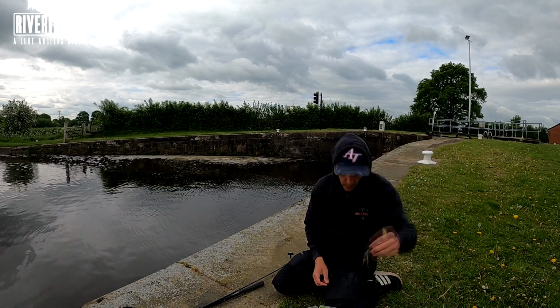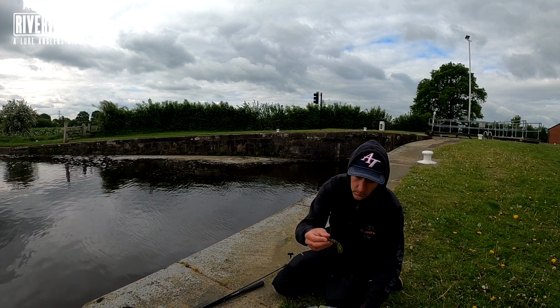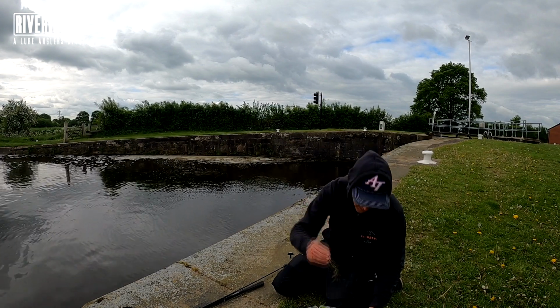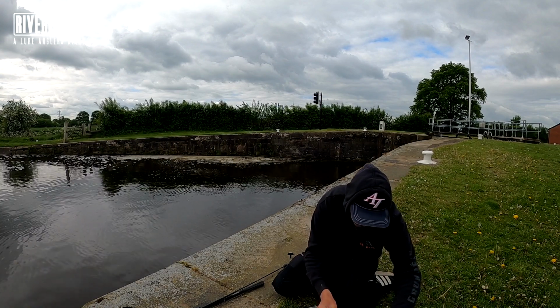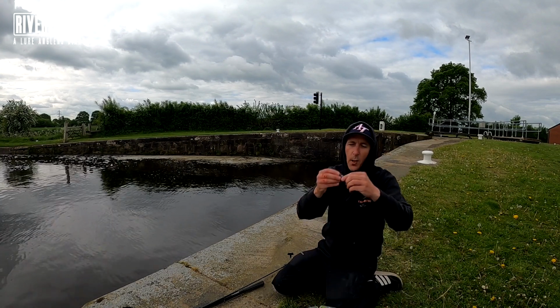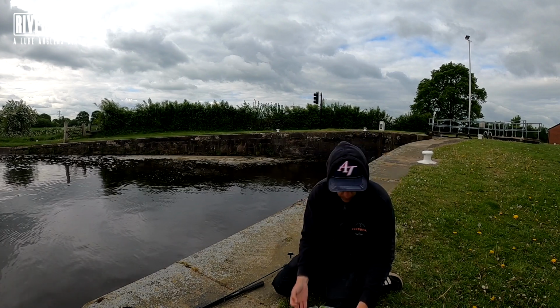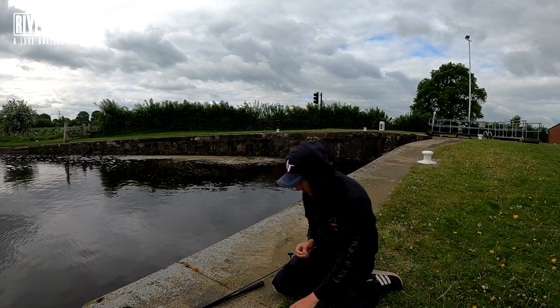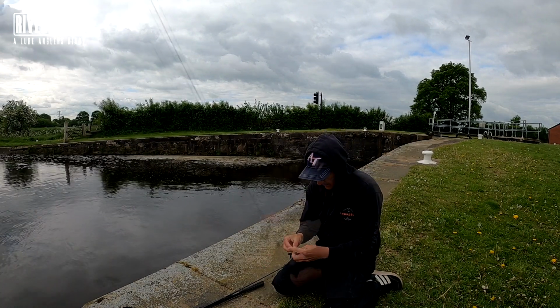Could try a crawl on the bottom, something like that. A weedless setup in case it's snaggy. I've got some slightly smaller lures, like a smaller copper toe. They're great. I'll give it a go, but probably struggle to cast on this setup. But I've got a solution to that, which I'll show you in a minute.